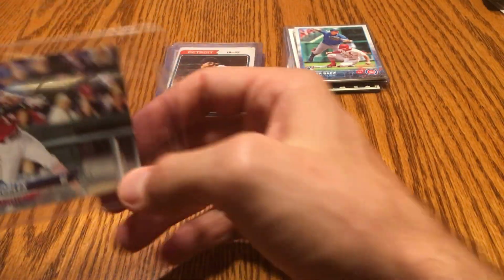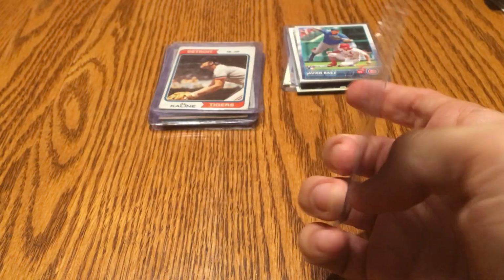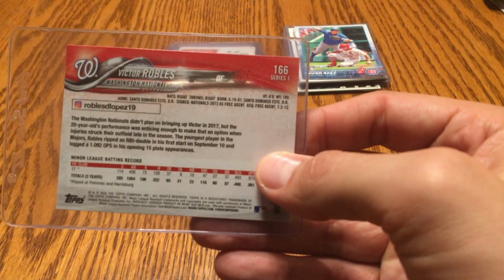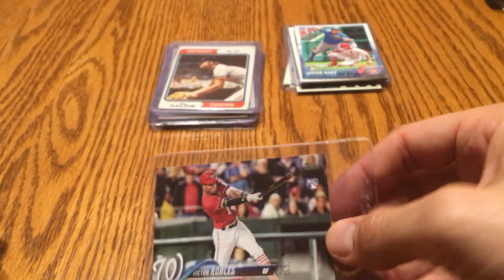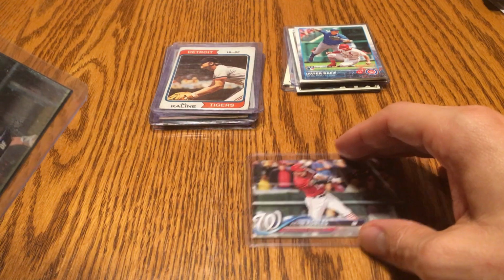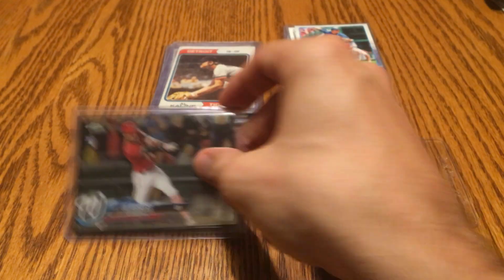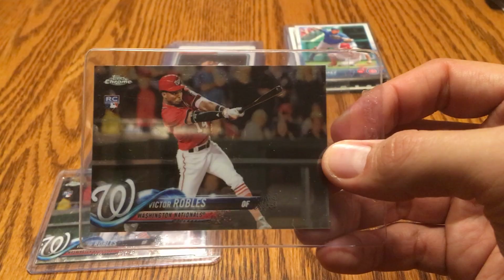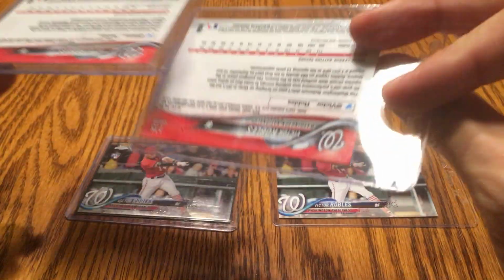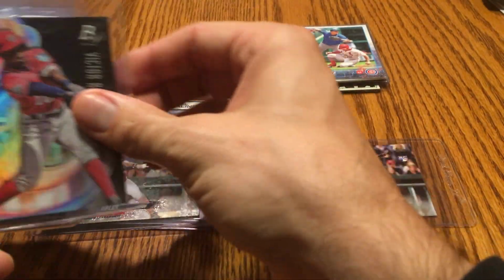And then this guy had a ton of Victor Robles. This is, I think, Series 1 from 2018. You still can find this 2018 Series 1 all over Walmarts. There's still a ton of hanger boxes and even just jumbo packs. He had one of just the base card. I have a couple of the Topps Chrome. There's 1, 2, 3 different versions of the Topps Chrome. All Victor Robles.